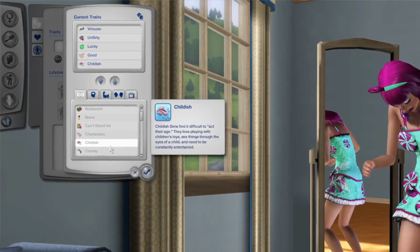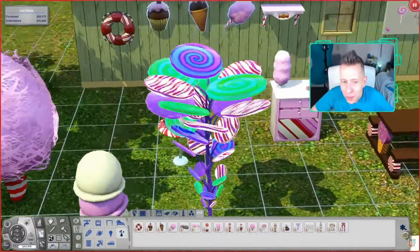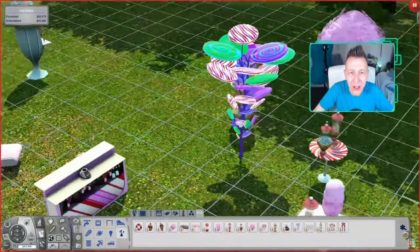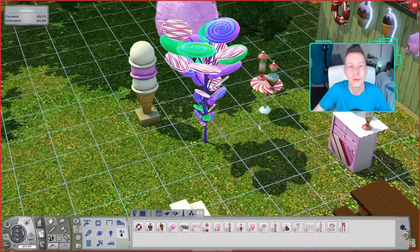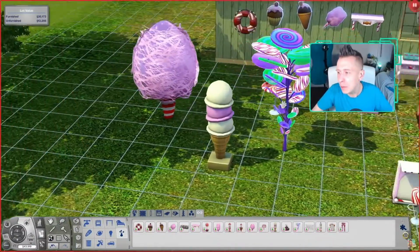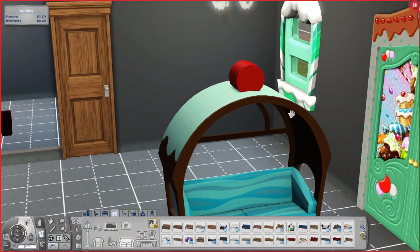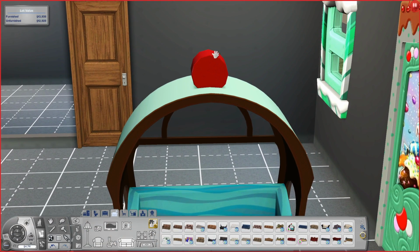Despite their hideous style direction, the edges and details on the bodices and skirts are exquisite. This attention to detail is also present within the Build Buy catalog, where you can find bold, high-quality decorations, such as the candy ball tree that has more polygons than any Sims hair off the Sims Resource, or the iconically ugly Lollipocalypse. Like any subjective opinion, there are exceptions.